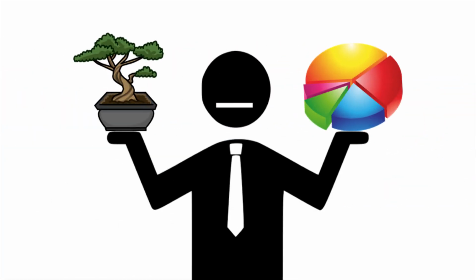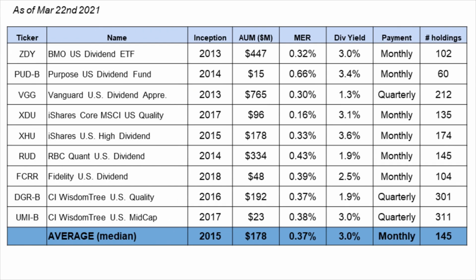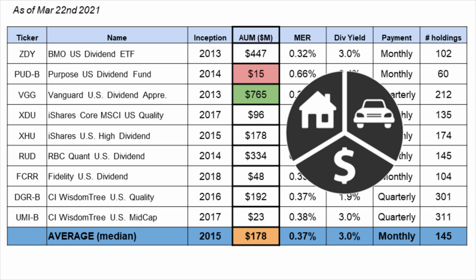Now let's compare all the ETFs. So here's a high-level profile of all the US dividend ETFs in Canada placed side by side. The average inception is 2015, with the oldest in 2013 and newest in 2018. The average fund size is 178 million, the biggest being 765 million, and the smallest at 15 million.